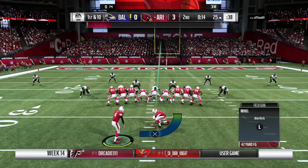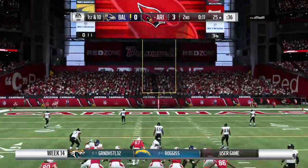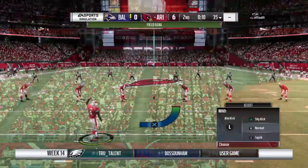So out comes a field goal team now for the second time here today. Made his first. This now from 42 yards out. And Lambeau will put this one through. And that will add 3 more to their lead. It pushes it up to 6.